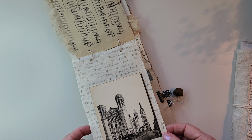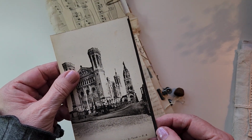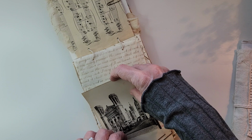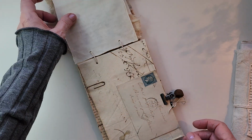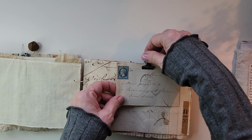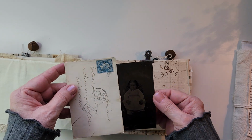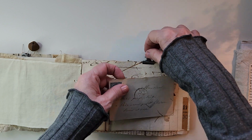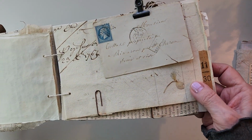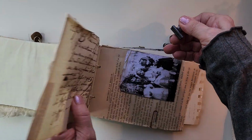And here is, let's see, maybe it's a different Notre Dame in Lyon. I've been to the Paris Notre Dame. Broke my heart when it was on fire. This is precious. Oh my gosh. Oh, another tin type. Oh my heart. See, and this is so me, this cup. Look at that. Can you see that little flower on there? I'm going to look at this like 50 times. I can guarantee you.